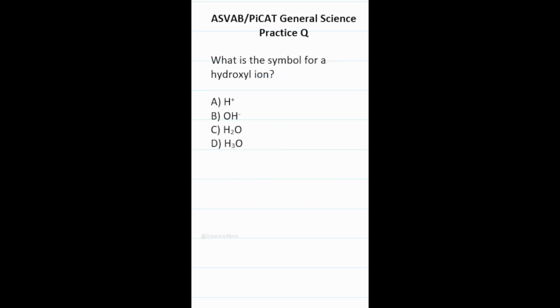This ASVAB PiCAT General Science Practice Test question says, what is the symbol for a hydroxyl ion? Thankfully enough, these chemical names usually tell you what compounds are in them. In this case, we have one hydrogen and one oxygen compound. And if we look through our answer choices, we can see that this just has hydrogen. This has oxygen and hydrogen. This one has two hydrogens, and this one has three hydrogens. So the correct answer to this one is B.